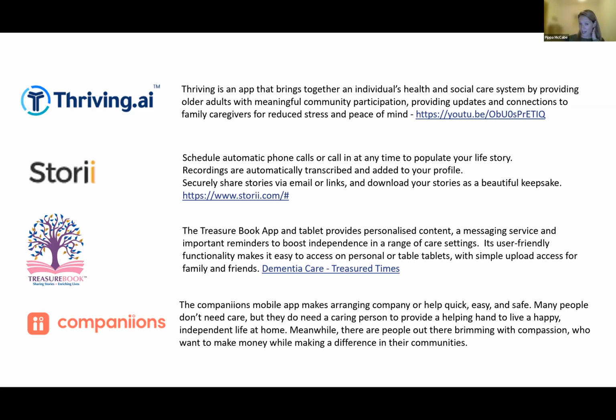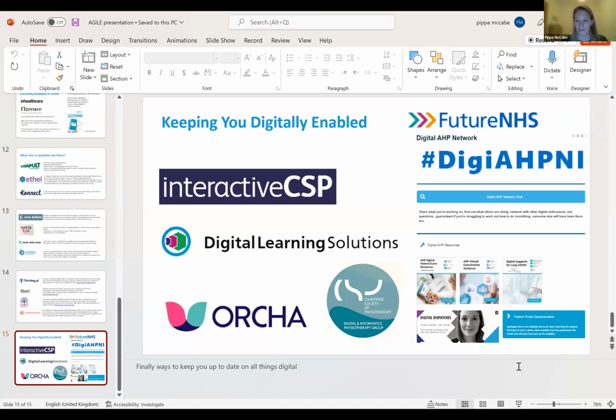And then Companions is a company that brings together people that want to care, to look after people, and those that need somebody to be with them. So not a carer, not somebody that's going to look after their ADLs or anything like that, but somebody just to talk to and to spend time with, and it links people up to be able to do that. So that was just a quick overview of the kinds of things that were available.